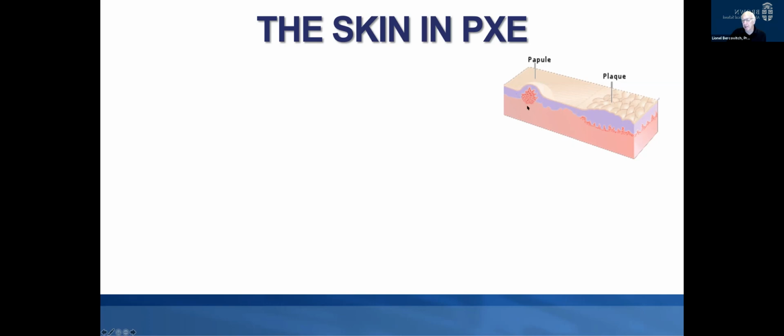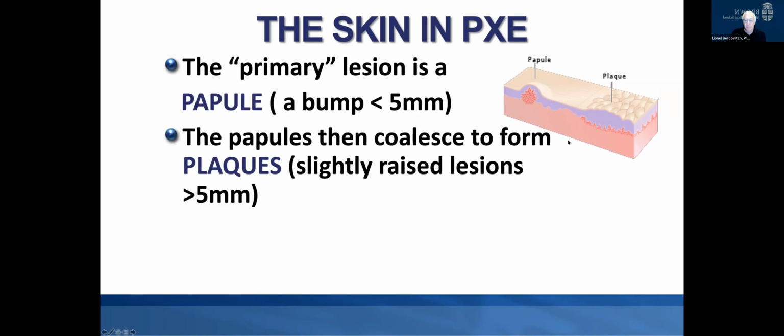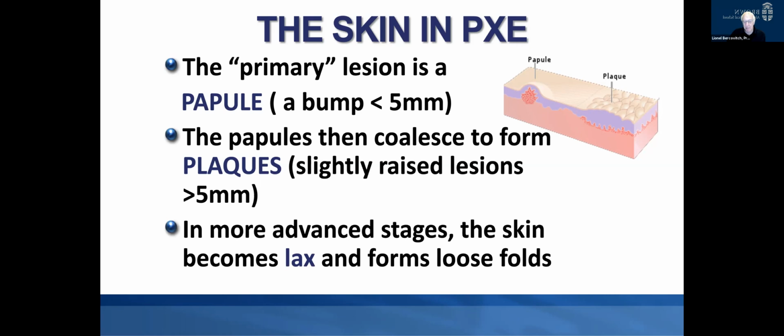what you would think of as a bump in the skin. Some people would use a definition of under 5 millimeters, which is what it generally is in PXE. Some use under 1 centimeter. A plaque is basically an elevated lesion that doesn't have much depth, that is 1 centimeter or greater. And generally what happens is papules will coalesce or come together to form plaques. So these are the primary lesions of PXE. In more advanced stages, the skin becomes lax and forms loose folds.